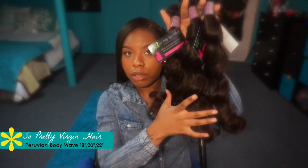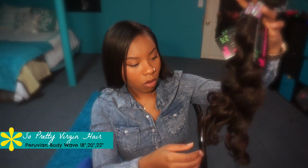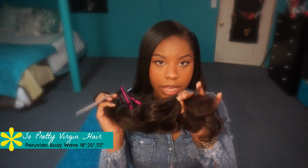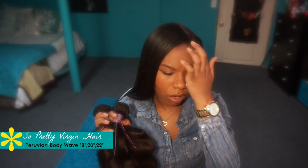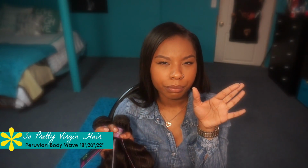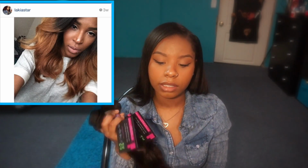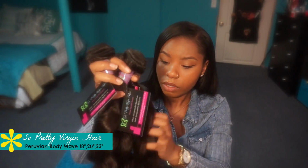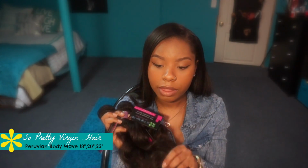The three bundles right here, all next to each other. I'm thinking about dyeing it chocolate brown, ombreing it chocolate brown, or a really pretty, not blonde, but a golden brown or whatever. I'll have a picture so you guys can see that, but I won't do it until a little bit into wearing the hair, so you guys can see how well it does with dyeing it. I'm not sure if I'm going to do that, but I'm honestly thinking about it.